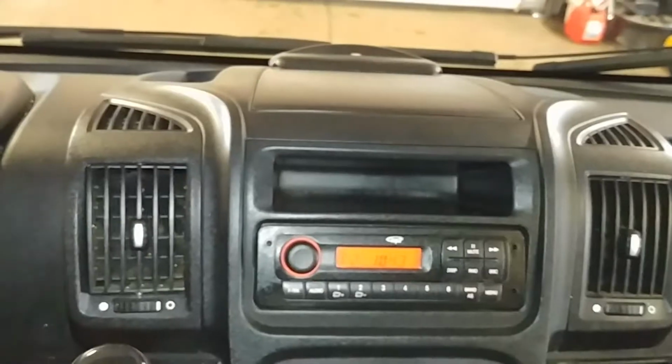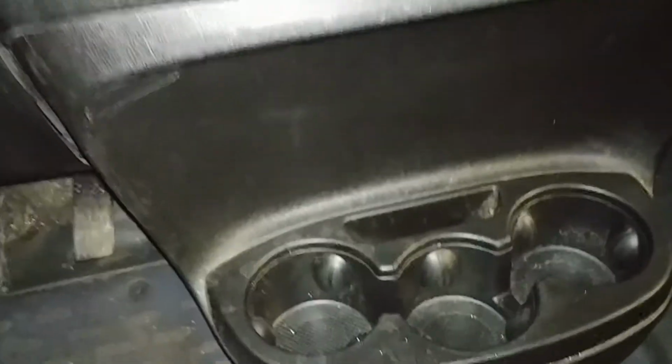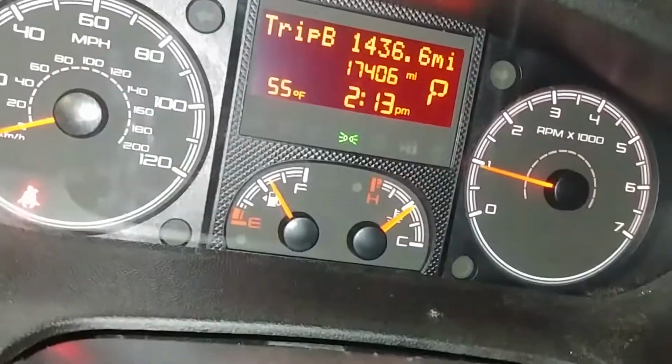Got your AM FM stereo system right here. Got your AC controls right down below. You got some cup holders here as well. Did I say one key? This is what your instrument cluster looks like. You see no lights on, and it shows your mileage of 17,406. Pretty much completes the tour for in here. I'll leave it on with the lights. Did the lights turn on?